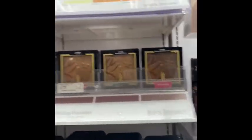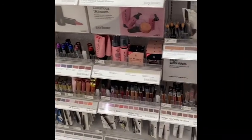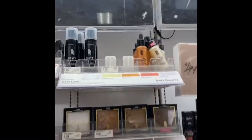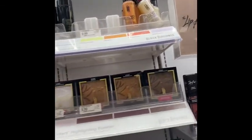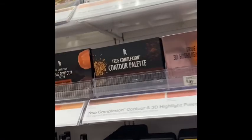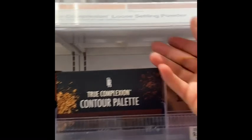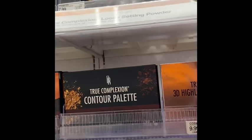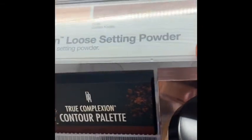Now their setting spray, they only have one setting spray out of the entire section, it looks like. Wait, this one is a cleaning spray. So there's one setting spray. Let's get it. Liquid highlighters are a no for me personally. Let's get a setting powder. There's Cocoa Kisses, Banana, and Honeymoon. Let's go with Cocoa Kisses. That's this darker one here.